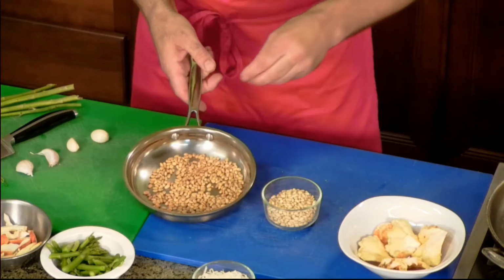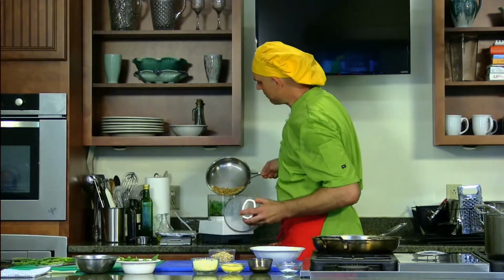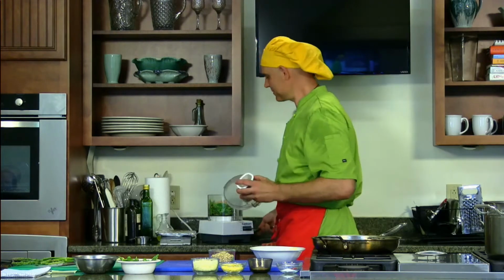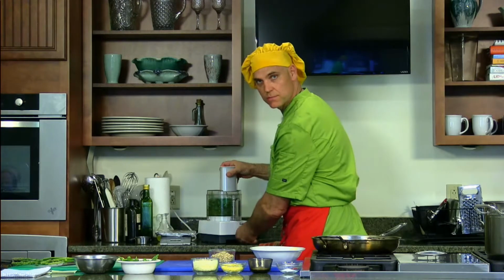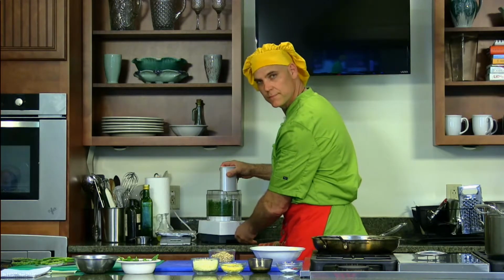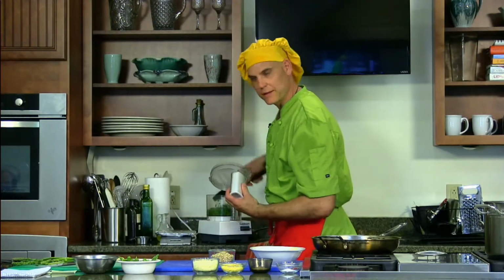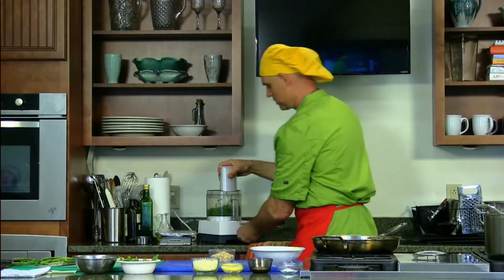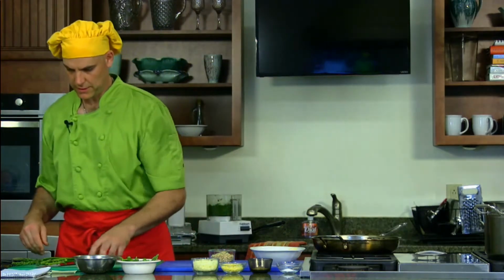The toasted pine nuts went into my oven at 350 for about 5 or 6 minutes, just to a light golden brown. I personally prefer the flavor a bit. So I have the basil and the pine nuts. Just a light pulse. Scrape down the sides a bit. Another light pulse.